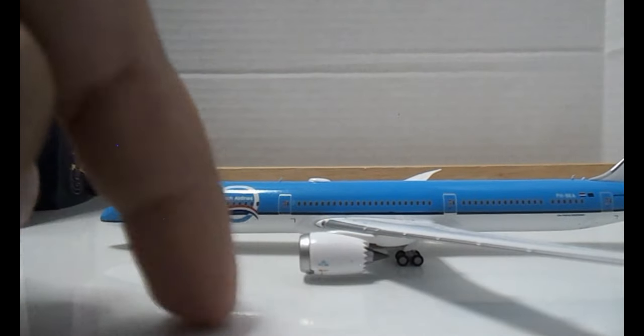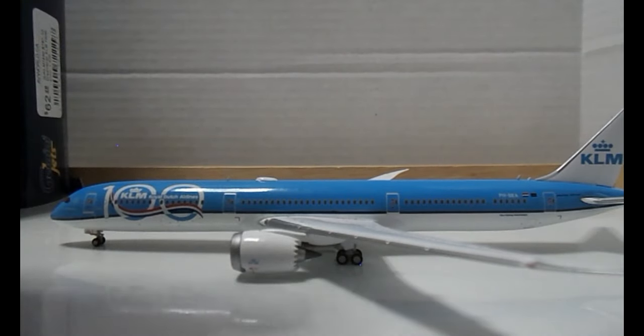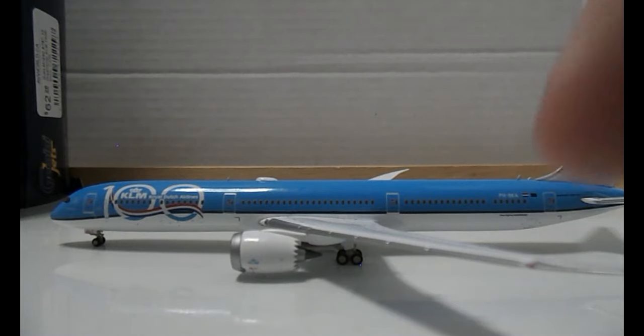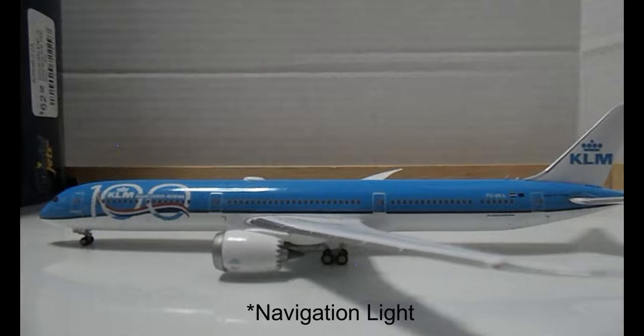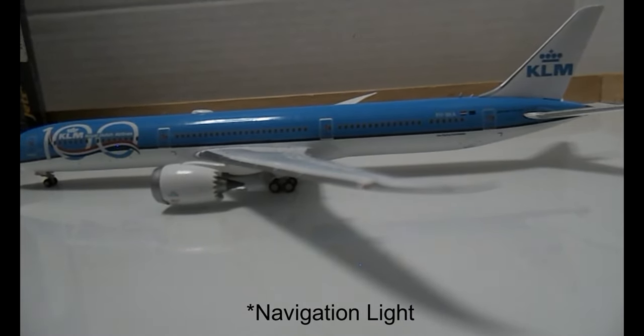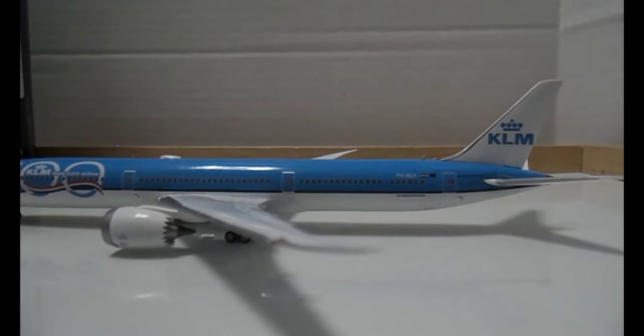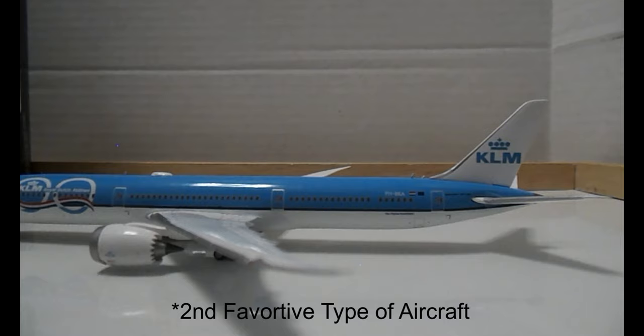Very detailed engine as well, I gotta say. Flaps, slats, speed brakes. You can see all those lines there to indicate those. Very detailed. Then you have the red landing light. And my favorite aircraft is the Dreamliner. I just love the wingtip. You know, the wing. Yeah, I just love how they designed that.